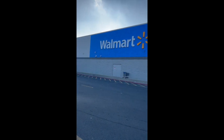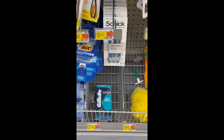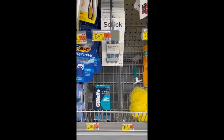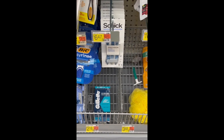Here are some Walmart deals using only your phone. Buy one Schick Precision razor for $6.47. Get back $3 on Ibotta and $4 back on coupons.com app, Shopmium, and Alexa, making this an $8.53 moneymaker.